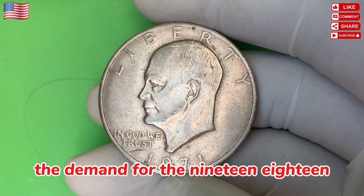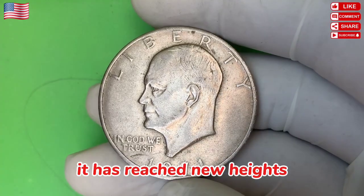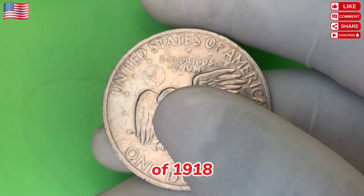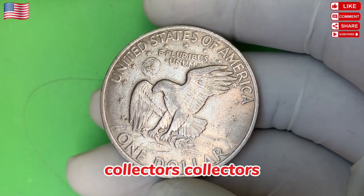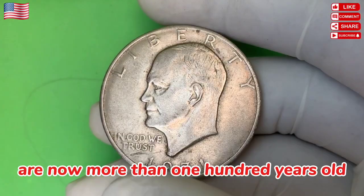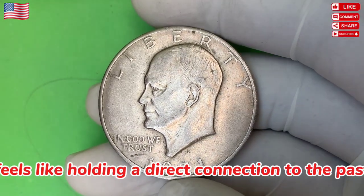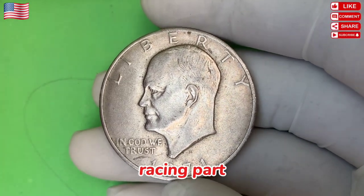The demand for the 1918 half-dollar has always been strong, and in recent years it has reached new heights. The Walking Liberty design is already one of the most admired designs, and when you combine that with the historical year of 1918, you get a coin that is simply irresistible for collectors. This demand is further fueled by the fact that these coins are now more than 100 years old, which gives them the special antique charm that every collector desires. Holding such a coin feels like holding a direct connection to the past, a piece of history that you can actually touch and admire. Now let us talk about the heart-racing part, the market value.